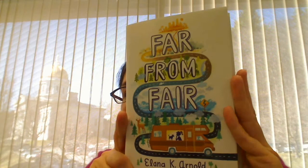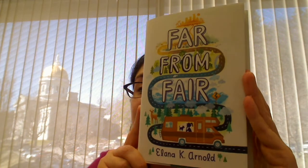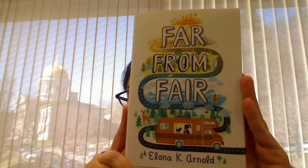This one here looks very sweet. If you read The Question of Miracles, this is the same author. And this is about a kid, and you have to read this flap. It's hilarious. Things that aren't fair. Number 1, living in the coach. They're in like a camper, and they're traveling. Number 2, getting the wrong dog.